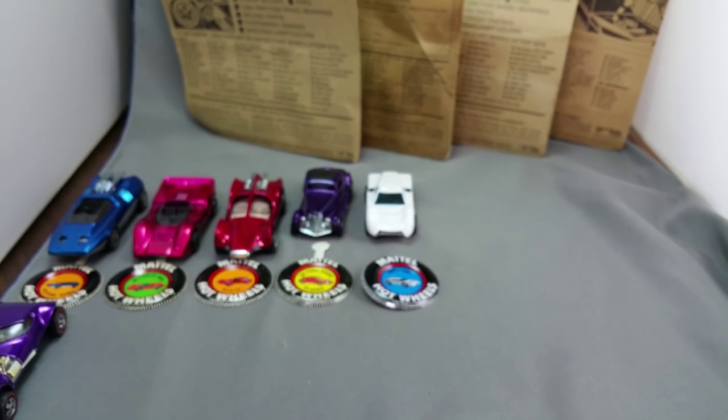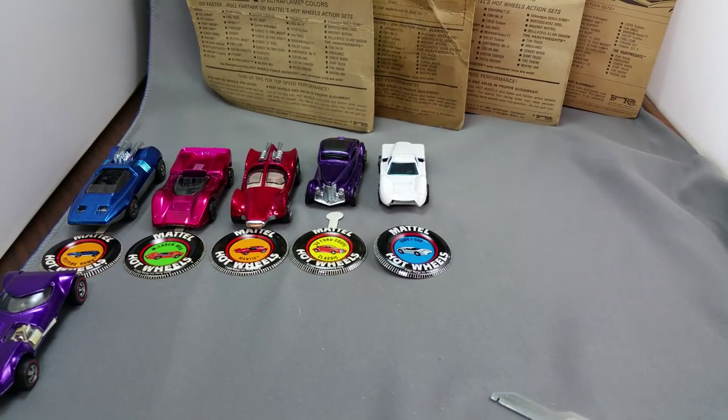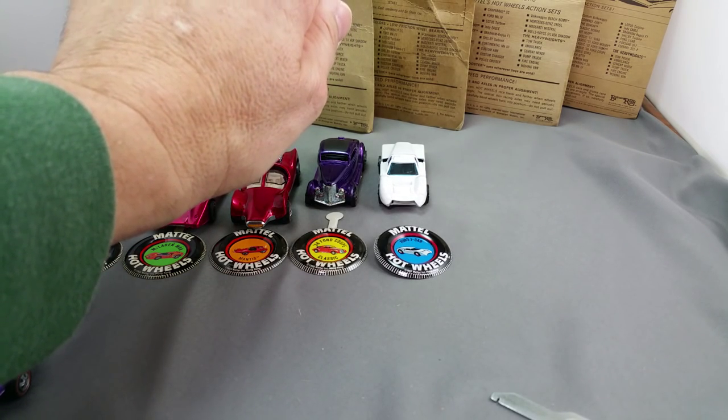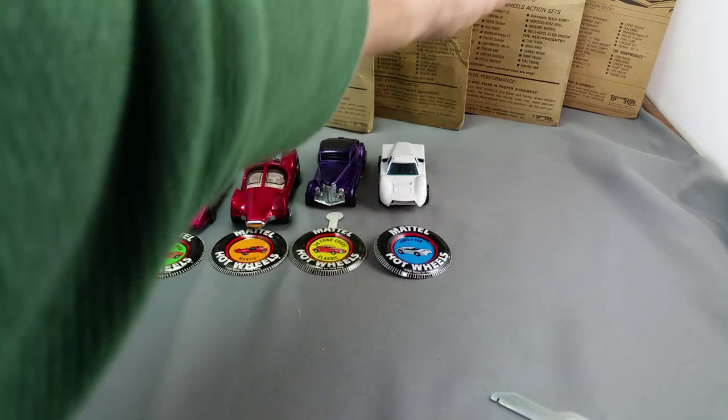Okay. Yeah, the first big Redline collection I bought came from Tennessee. It was 300 cars, 150 Redlines, 150 Black Walls. And that was back in like 1990 something. Earlys. All right, number 7, 8, 9, 10.